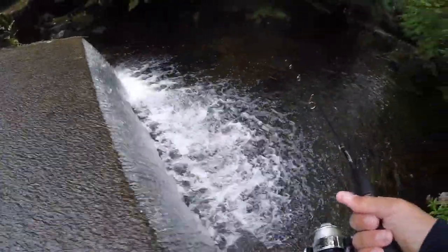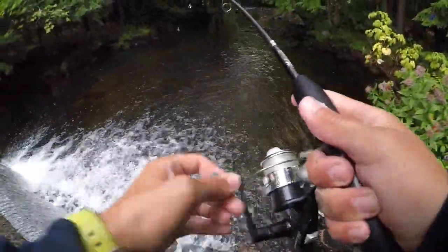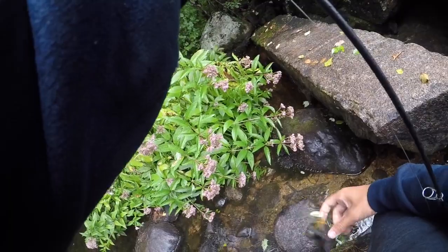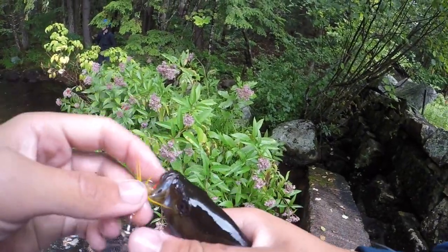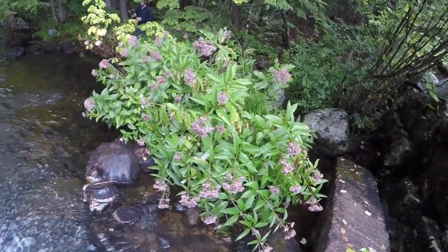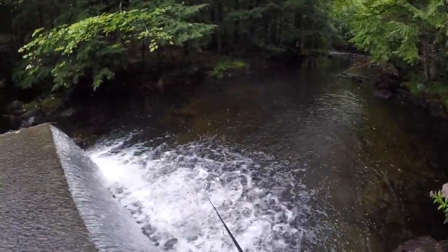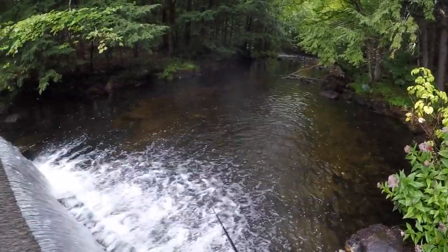Alright, I'm going down to fish the waterfall. Another one. Absolutely slaying these little Maine backwoods smallmouth. The waterfall. Yo, there's a smallie that just swam up here.